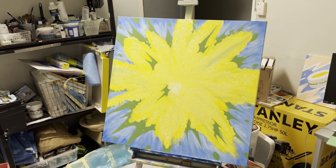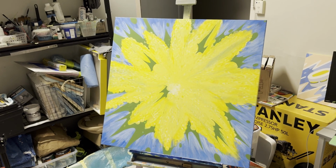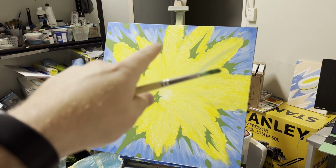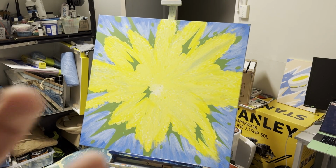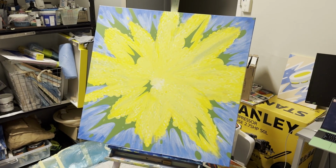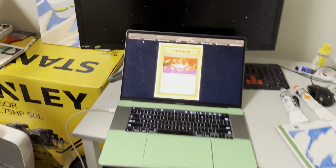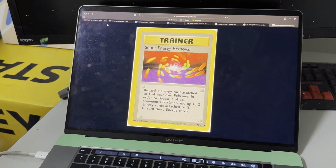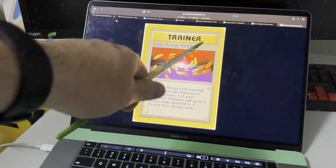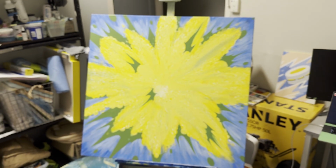Okay, so here's where we're up to at the moment. I've added all these green dots, kind of movement, to make the explosion even more explosive. But I'm reminded of a Pokemon card from my childhood. Super Energy, remember that? The way you've got those orbs spinning, but in this it's those ovals blowing up.